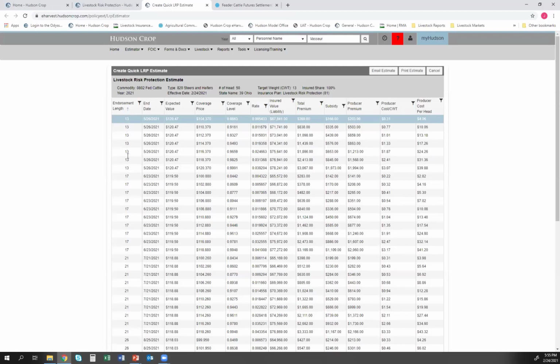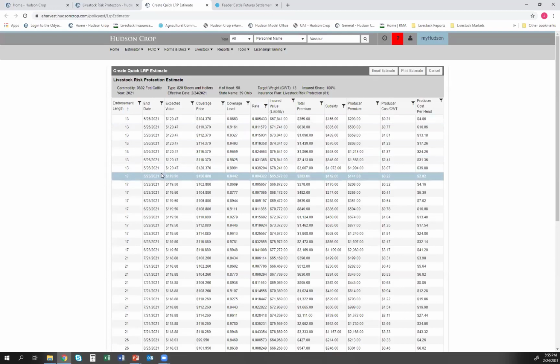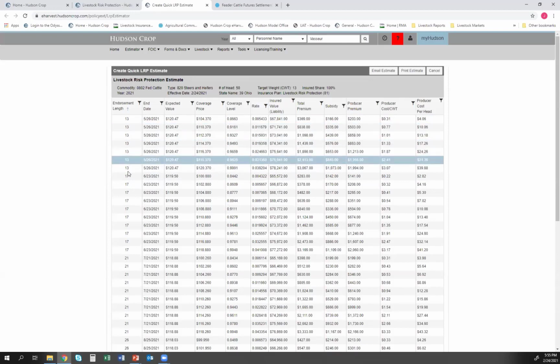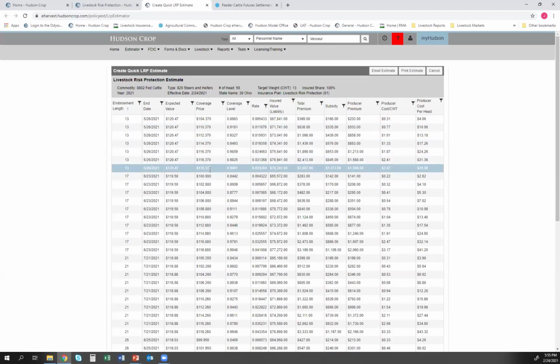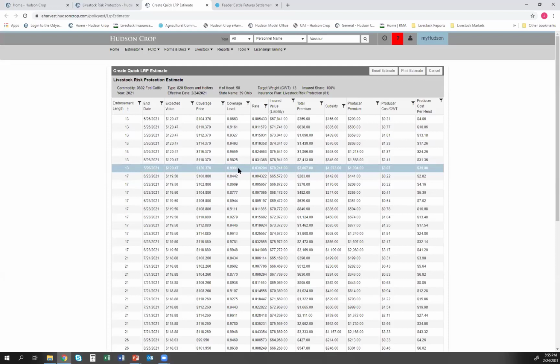Most producers want to look at those higher coverage levels. So if we go down the 13 weeks here and go to the bottom one, that's going to be the highest coverage level they offered for today. So that's actually pretty close to 100%, 99.91%. So out of an expected ending value of 120.47, they're going to lock you in coverage at 120.37.